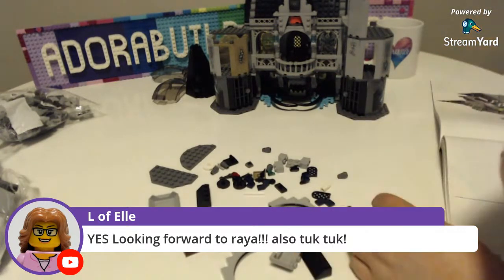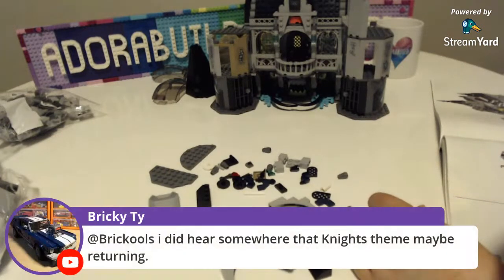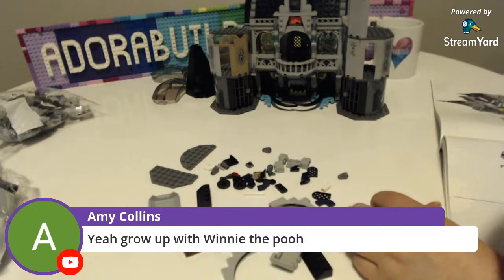More like the old style castle. Yeah. Oh, Bricky Ty is saying, I did hear somewhere that the Knights theme may be returning. That would be kind of cool for the castle fans.